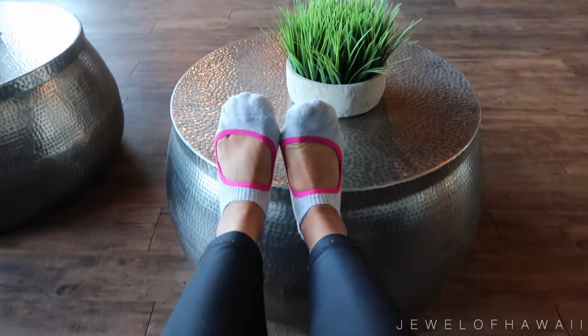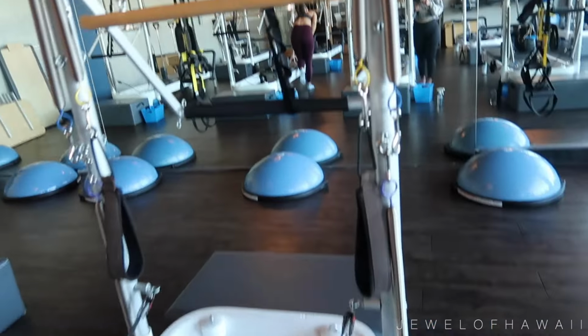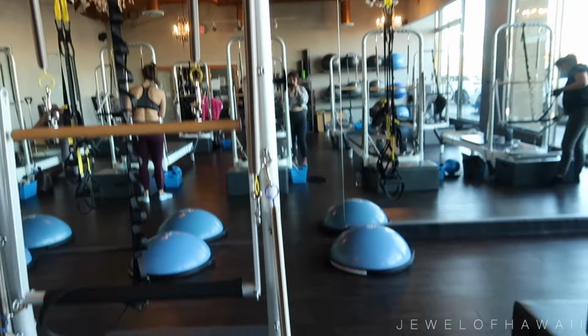Waiting for the class to end. Socks of the day. Rules of this studio is that you have to enter with a mask, but once you are on your reformer, you can take your mask off. I made it. Just finished class.